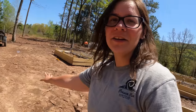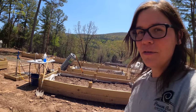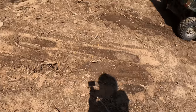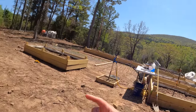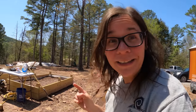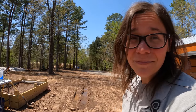So after the nasty rainstorm we had for the last couple days, this front area here, where a rooster came through and spread all that big pile of dirt, got really muddy and got driven through. So I got all these holes, and my poor grass that was growing is probably non-existent anymore. There's another big one right there. Hopefully someone can come out here and fix this for us. That'd be really nice. If not, we'll get a rake.